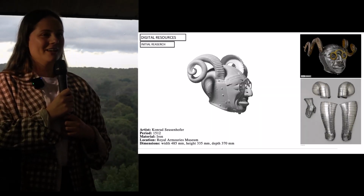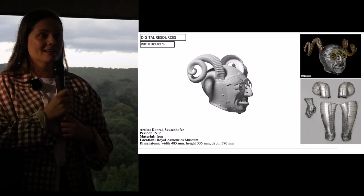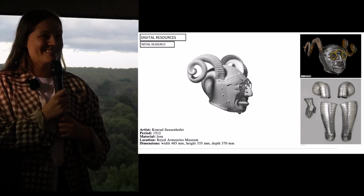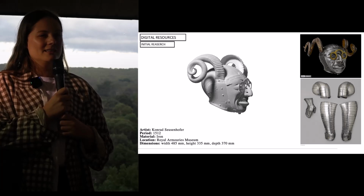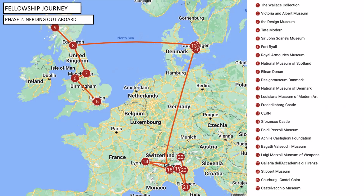Before I left on my fellowship, I spent a lot of time looking at collections online. There are some incredible resources nowadays, particularly with 3D rendering skills that some of these places have. So I did a lot of research into what collections I wanted to see and visit. My fellowship journey was 23 locations in the end. There were a few extra added on as I started my trip, but it started at the Wallace Collection in London and ended at a castle in the Italian Alps, so it was very idyllic.